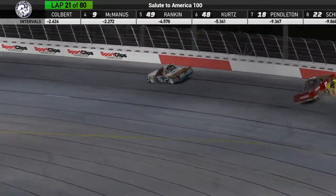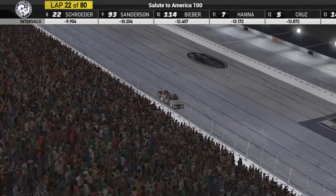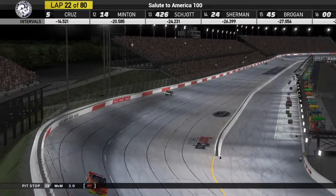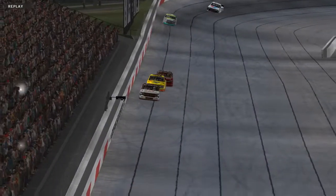As Jonah Colbert's out on the wall and he collects Trevor McManus. We've got to be a caution. That is our first yellow of the night. Tough break there. Looked like Jonah got up into the wall. Yes, Trevor tried to get down, and it almost looked like a little contact got a hold of him there, Jamie. Yeah, let's see if we can come back and take a look at that.